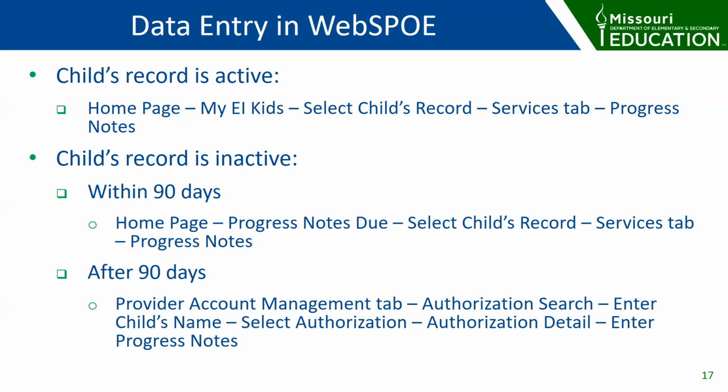If 90 days or more has passed since the child's record was inactivated, the provider can still enter a progress note or a daily therapy log, but needs to go to a different location in WebSPOE. Once this time has passed, the provider would go to the Provider Account Management tab at the top of the WebSPOE system. Click on Authorization Search, then enter the child's name, select the authorization from the list, click on Authorization Detail, and then enter progress notes. Using these procedures for after 90 days, there is no timeline for entering a daily therapy log or a monthly progress note in a child's record that has been inactivated.